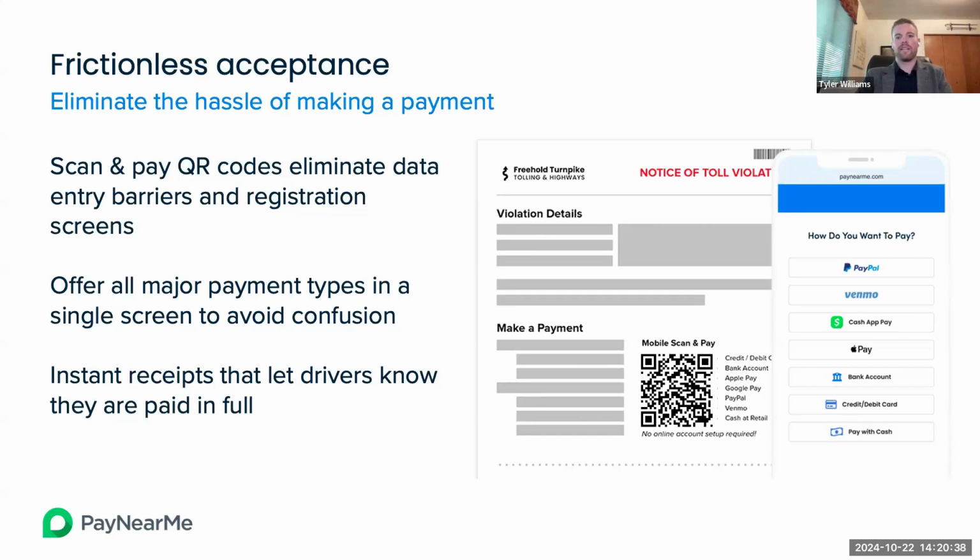As a colleague of mine likes to say, you've done the hard part of figuring out who they are and sending them the invoice. So why are you asking them who they are before allowing them to pay? The second thing you have to do is remove the obstacle of not having the payment options that they want. So allowing them to pay any way that they want. And we do this through our SmartLink technology.